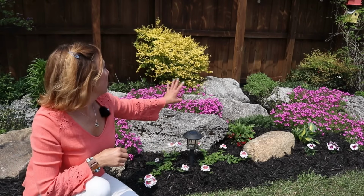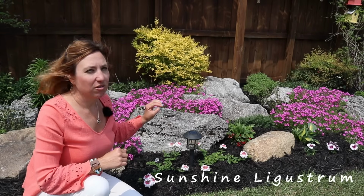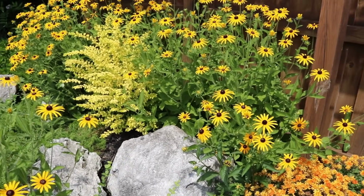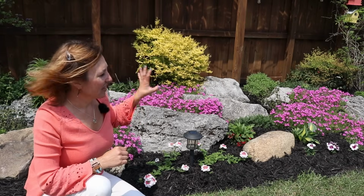In the back, that beautiful yellow that you see is the sunshine ligustrum, which is an evergreen shrub, and I love it. Later in the season, this flower bed gets a lot more yellow as I have a bunch of black-eyed Susans that will be in full force, but for now, the ligustrum takes the spotlight of the back.